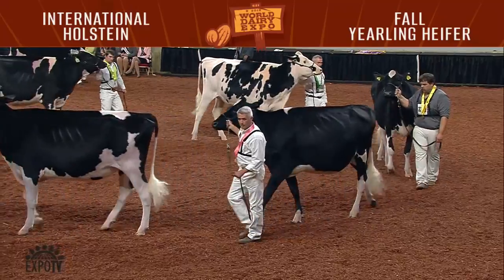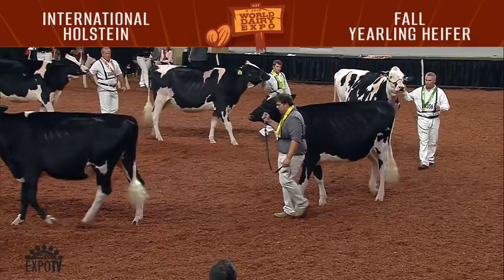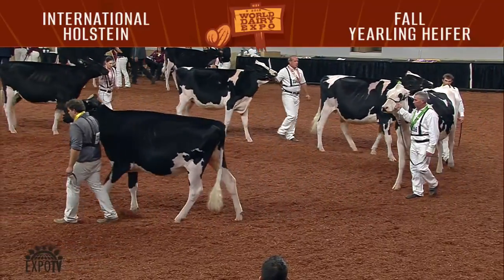Fifth over sixth, heifers are just showing more balance today. She's a little deeper of her rib, a little deeper of her fore rib to go over the long-bodied heifer here in sixth position. Congratulations.